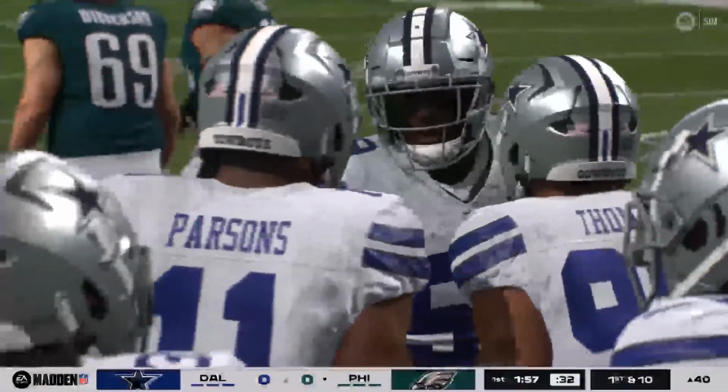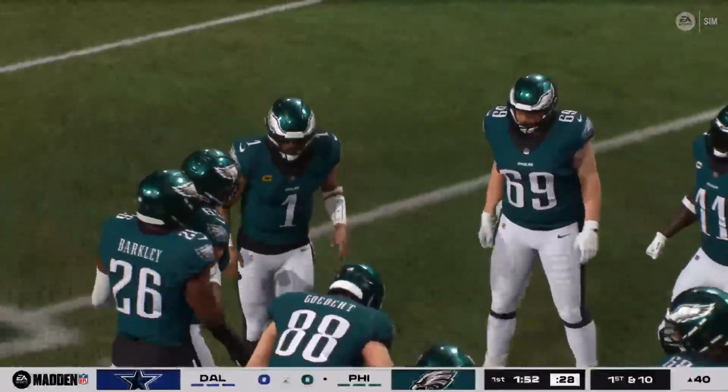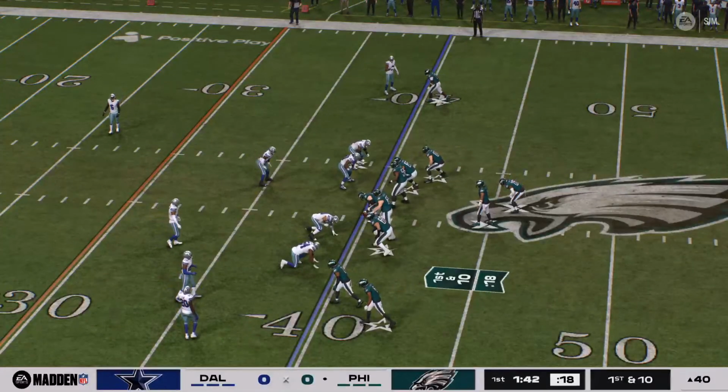At that down and distance, this group was pretty confident a screen would get them enough yards for the 1st, and it did. And so long as it keeps working like that, I bet you it'll be a go-to play for them when they need it the next time.